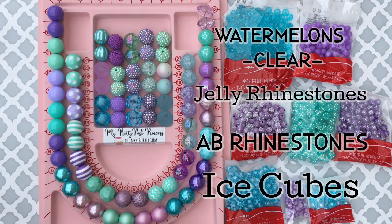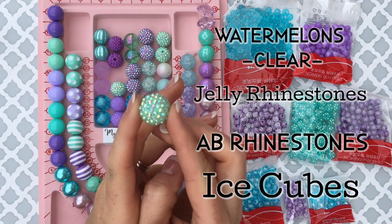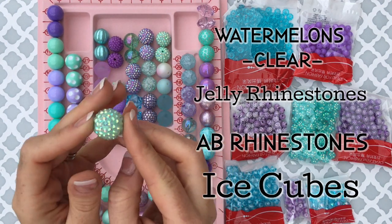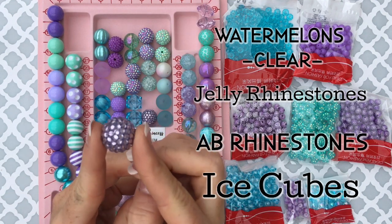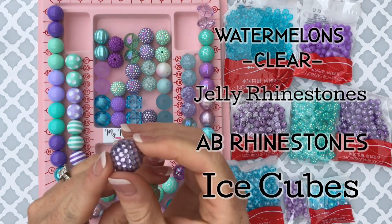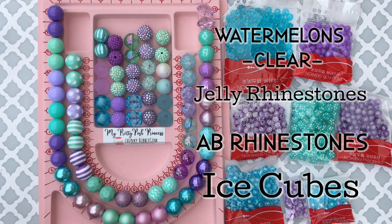Then we get into the rhinestones. So there's a lot of different categories of rhinestones, and this covers most but not all of them. So we have a grape jelly rhinestone, winter green AB rhinestone. AB is just the effect. So if you see AB after something, that usually means it has somewhat of a shimmer. So let me see if I can hold that so you can see that. It has the shimmer compared to a clear or a traditional rhinestone that doesn't have the shimmer, but still very pretty and shiny. Here's another jelly rhinestone.